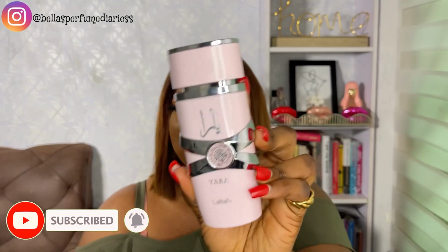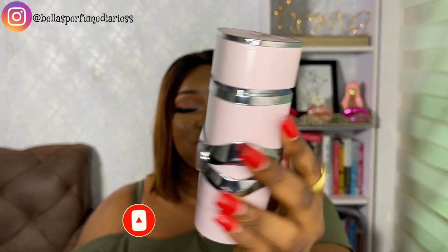So this is what Yara bottle looks like. I love the color of this bottle, first of all, and then it has this silver details on it. I don't know what this represents, to be honest. It's not my favorite kind of bottle, but it's just unique in its own way. Before I go into what this fragrance smells like, just quickly let me know in the comment section the first thing that comes to your mind that you think this fragrance smells like.